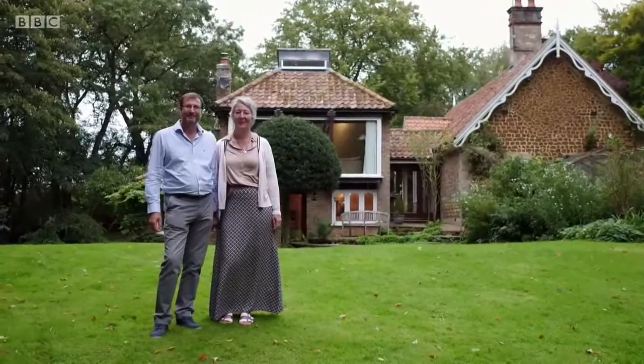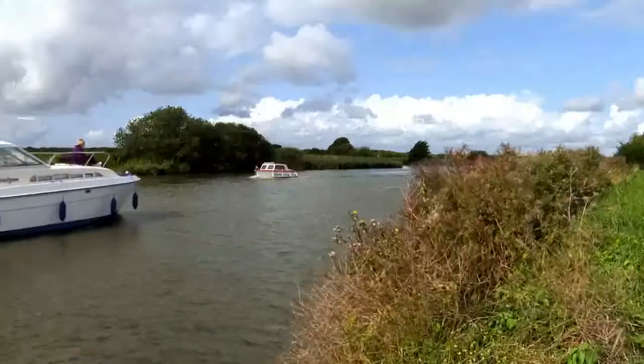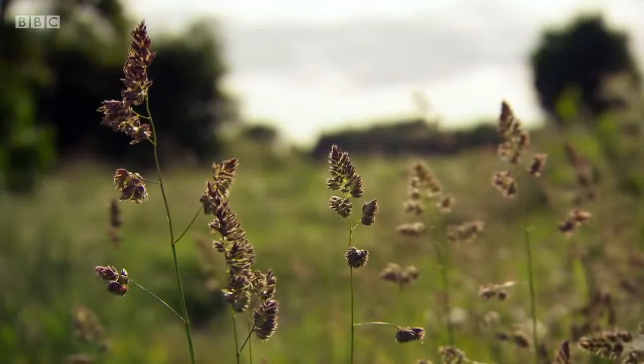Vicky and Ray did place an offer on the Mystery House, but sadly for them, they were outbid. So their search for a beautiful home in Norfolk continues.